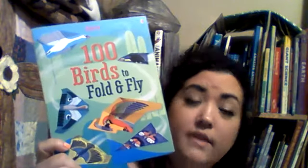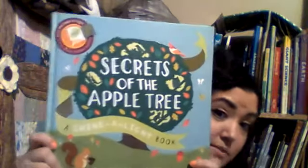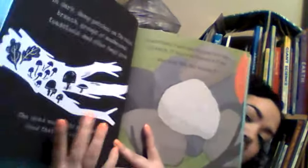This came with my Usborne kit in the fall of 2017, 100 Birds to Fly or Fold and Fly. It's just a bunch of papers that you can fold and fly like paper airplanes. And I believe this came as well, or maybe I got this when I got a bunch of my free books from a party. I don't know. Secrets of the Apple Tree, a Shine a Light book. I can't remember if this was part of the kit or if I ended up getting it. This is one of those books that you read information about, and then you shine a light through the page, and you end up seeing this picture right here on that page.